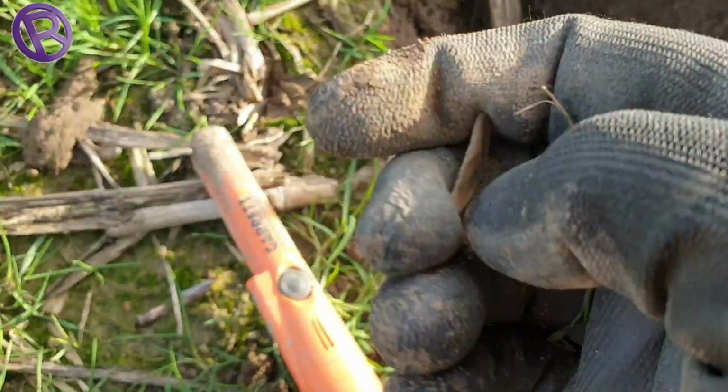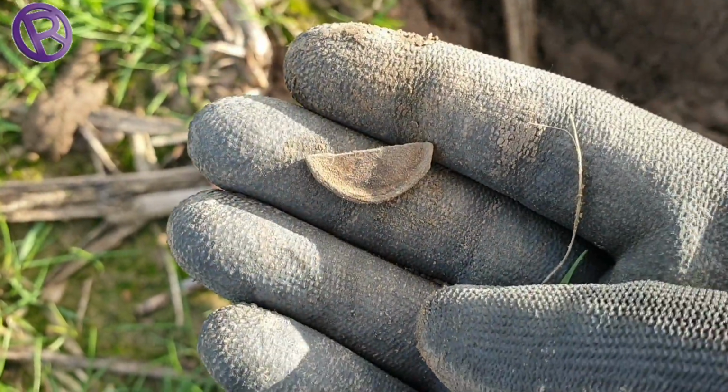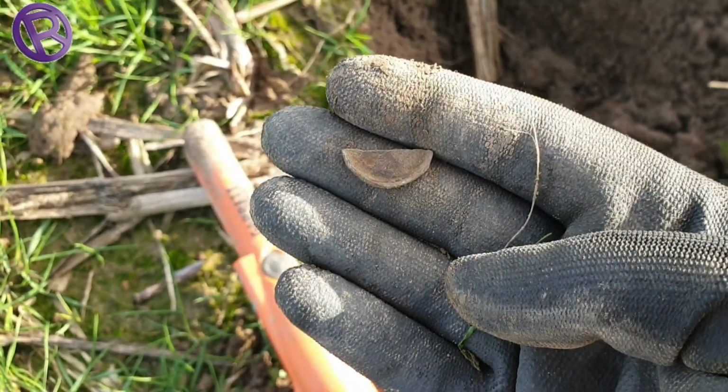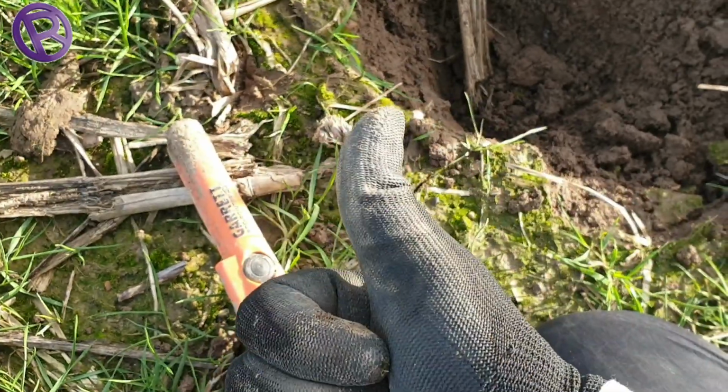But I'll let you know if it is silver, but I don't think it is. But yeah, I thought it was half hammered then. Oh well, let's carry on.